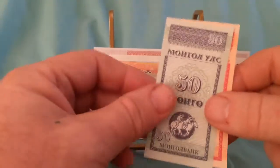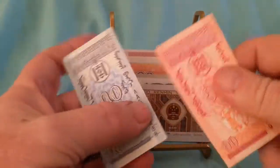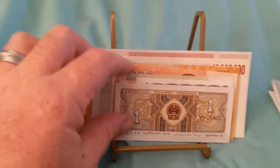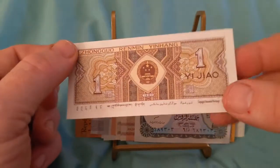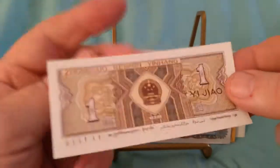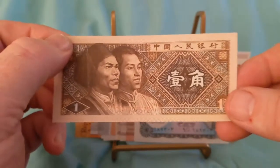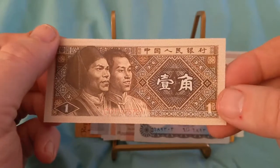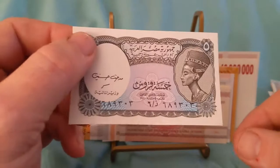These look like Monopoly money. Really good. I know they aren't worth a lot, but I really wasn't buying it for that sort of thing. I think this is Japanese, no, not Japanese, Chinese maybe, or Pakistan, or I know this is Egyptian.